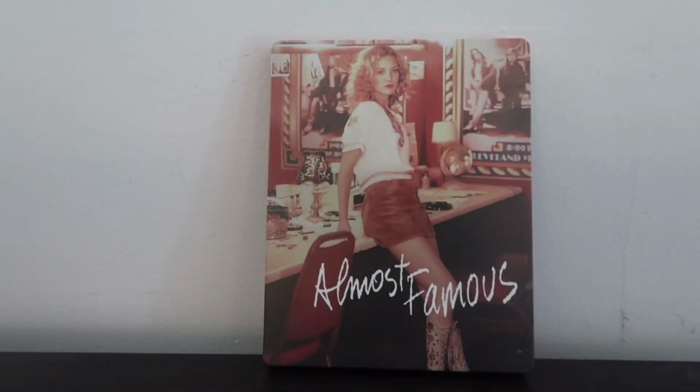Now let's talk about the picture quality and the audio. Before I begin my review, just a quick note. Almost Famous includes two separate versions of the film, the theatrical and the bootleg edition. For my review, I watched the entirety of the bootleg edition, but when I was finished, I did a quick A and B comparison on a few key scenes of the theatrical disc. I didn't detect any discernible differences when it comes to the picture quality, and the audio track is essentially the same.